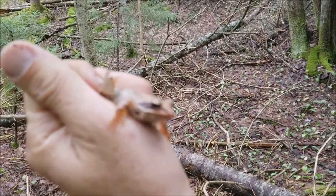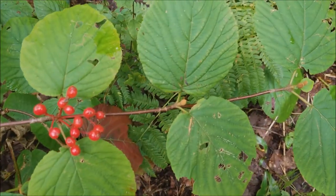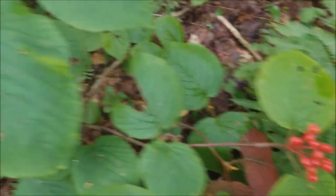Little wood frog hopping around. There's the hobblebush viburnum in fruit.